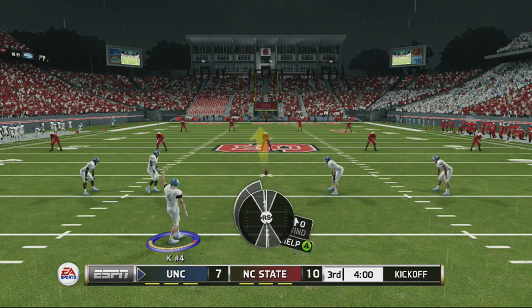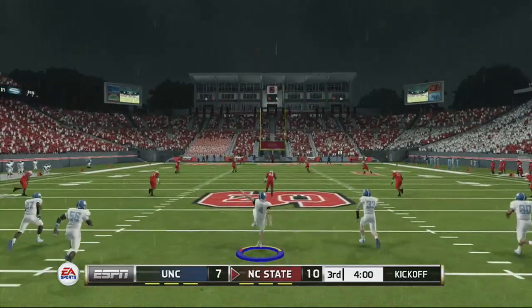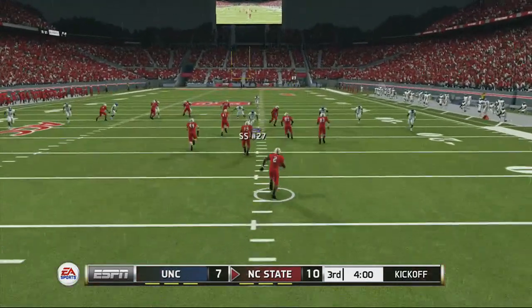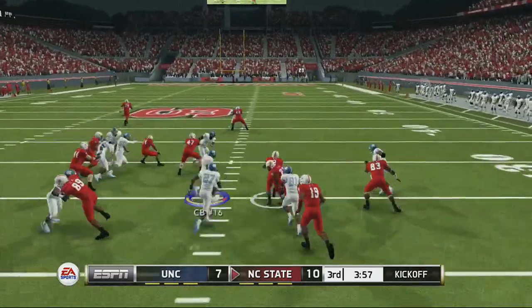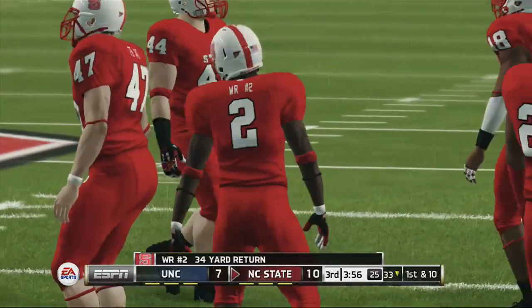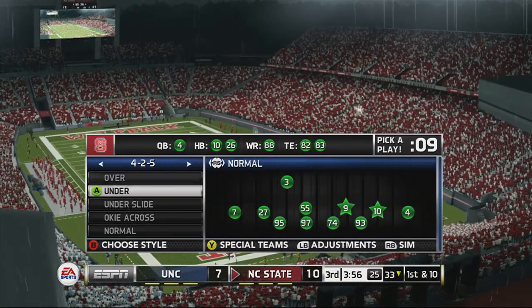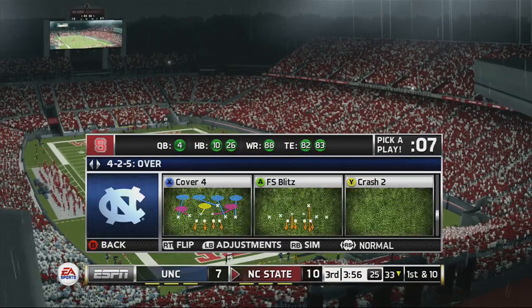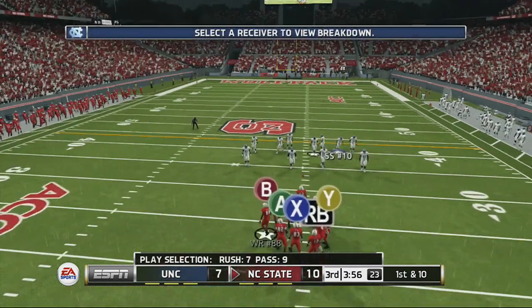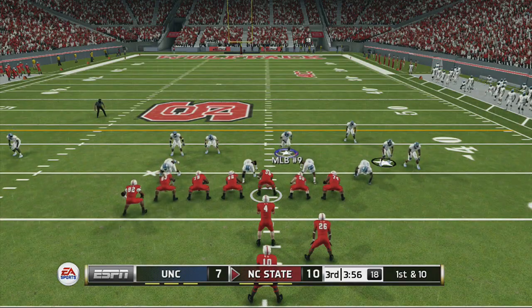All right, Reese and David, thanks, guys. Second half action just about ready to start here. Number two, back to return. Excellent kick. He's to the 20. He's tackled at the 33-yard line. Kickoff return, 33 yards. Both squads are digging in now. Let's see what happens on this next drive. North Carolina State has a 3-point lead.